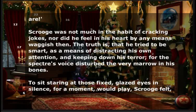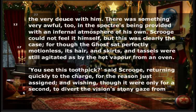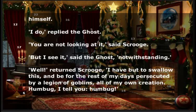To sit staring at those fixed, glazed eyes in the silence for a moment would play, Scrooge felt, the very deuce with him. There was something very awful, too, in the spectre's being provided with an infernal atmosphere of his own. Scrooge could not feel it himself, but this was clearly the case, for though the ghost sat perfectly motionless, its hair and skirts and tassels were still agitated as if by the hot vapor from an oven. "You see this toothpick," said Scrooge, returning quickly to the charge, for the reason just assigned, and wishing, though it were only for a second, to divert the vision's stony gaze from himself.